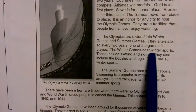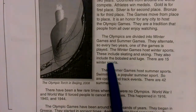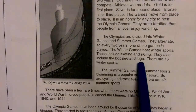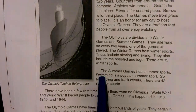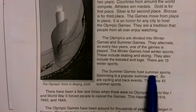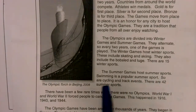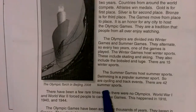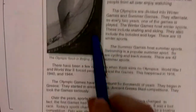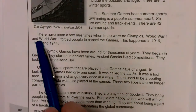The Winter Games hosts winter sports. These include skating and skiing. They also include bobsled and luge. There are 15 winter sports. The Summer Games host summer sports. Swimming is a popular summer sport. So are cycling and track events. There are 42 summer sports. This is a lot more. 42 summer sports compared to 15 winter sports. There's a lot more summer.